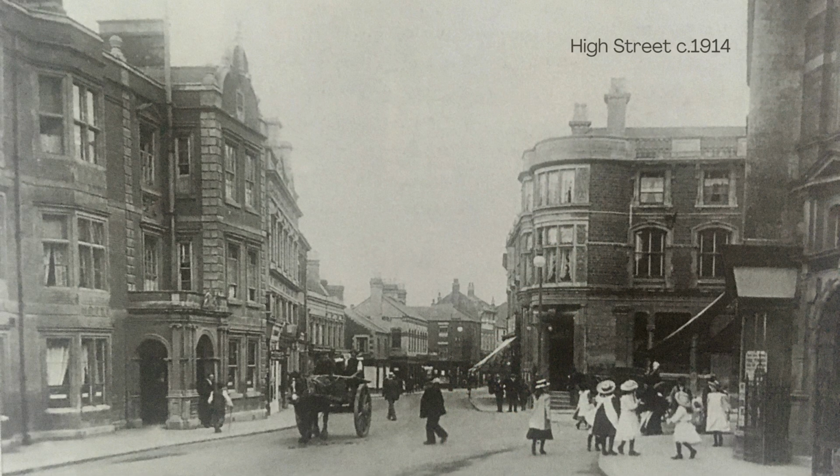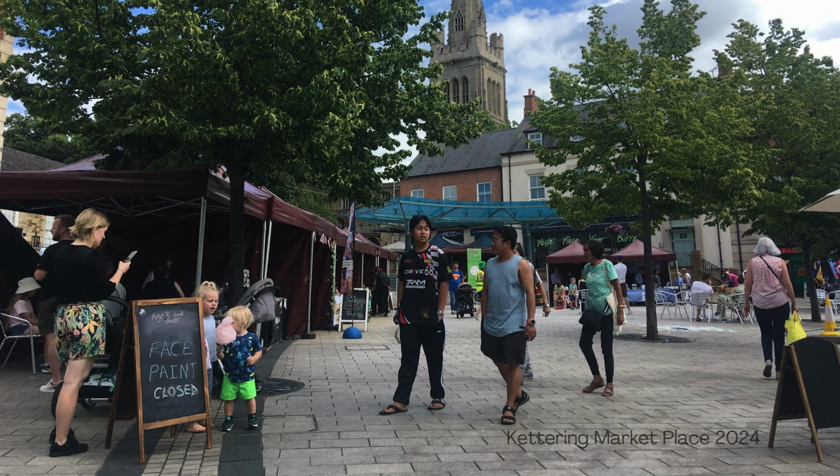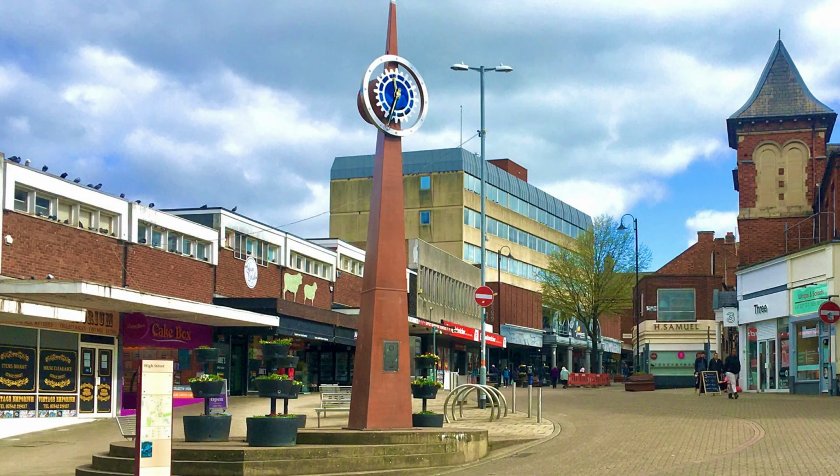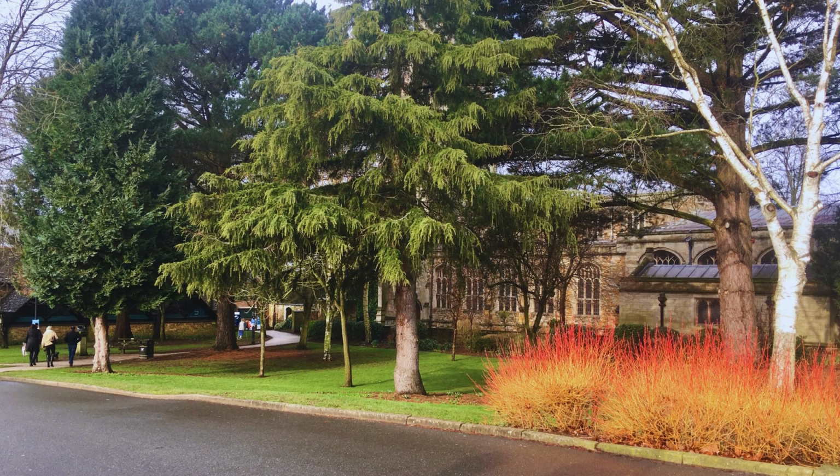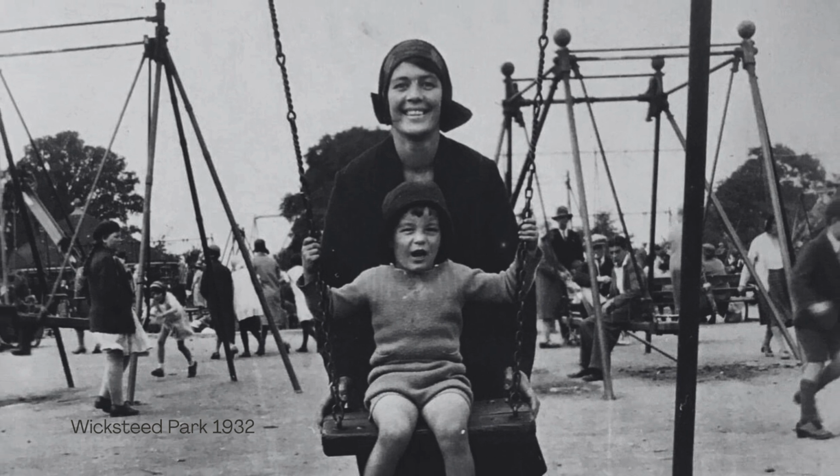Kettering is a town with a rich and fascinating past, yet this often goes unnoticed by those who call it home. Too often we hear complaints about the town, some fair, some not. But beyond the surface lies a wealth of history, nature, art, and heritage waiting to be rediscovered.